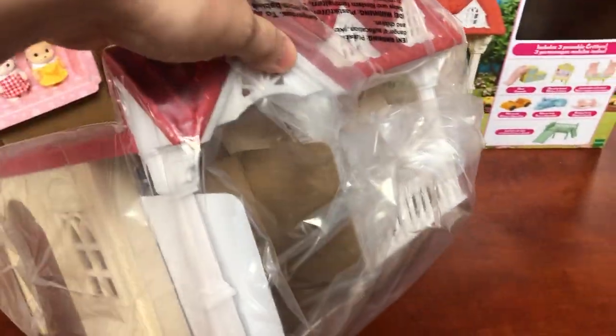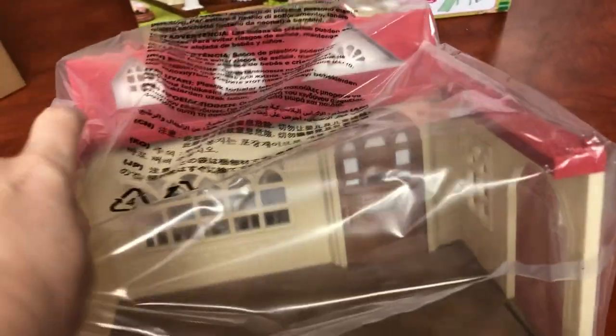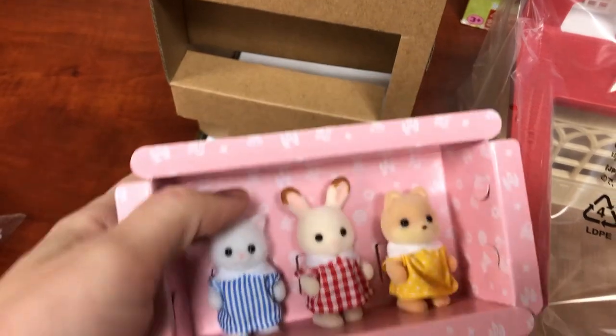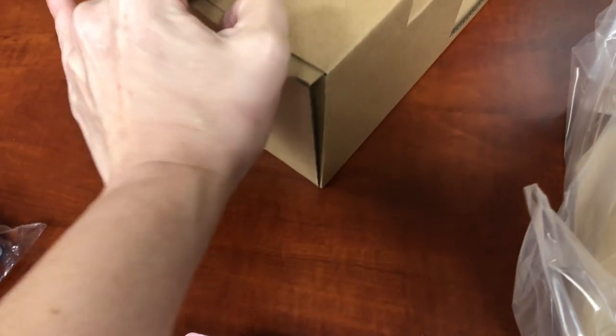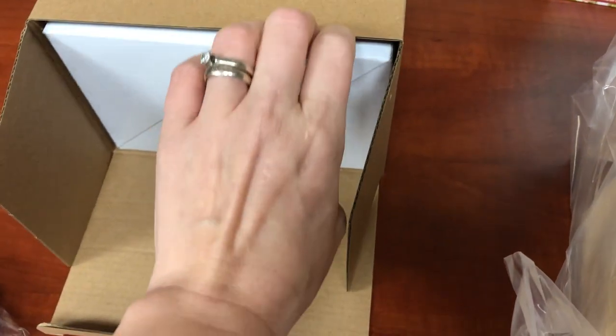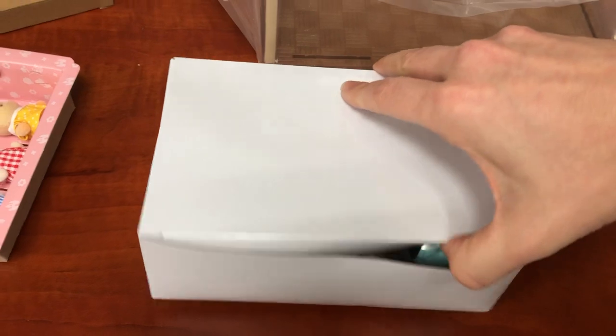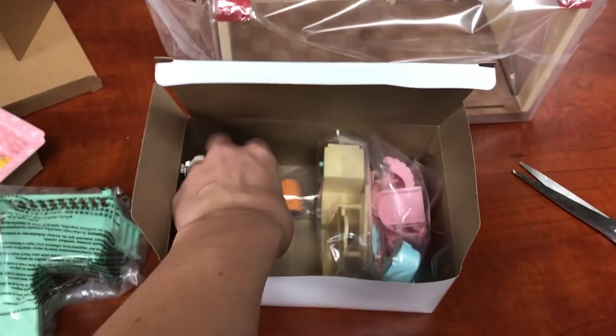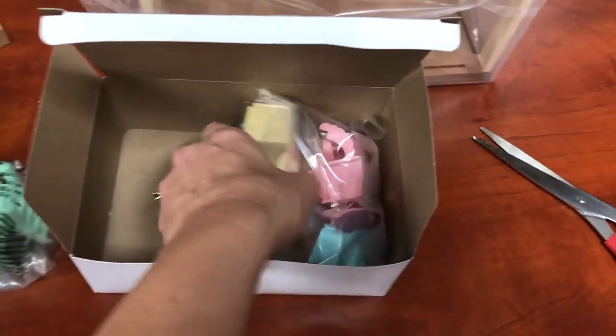Here's the house. I love how big it is. It's really roomy compared to other buildings, especially now, they're getting smaller and smaller. Here are the little figures, three little babies, and in there are some accessories. It comes with a whole bunch of furniture, so this can be set up like a little preschool or nursery.